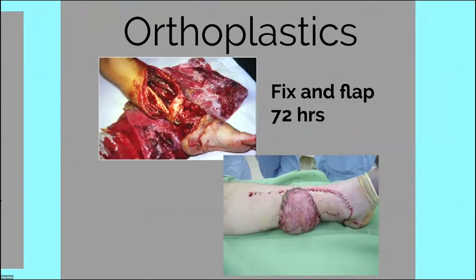Yeah. And that is this concept of orthoplastics, to try and get a fix and flap, in other words, fix and soft tissue cover within 72 hours. Now, that soft tissue cover might just be a split skin graft, but it might be a muscle flap. It might be a fasciocutaneous flap. It might be another kind of free flap.